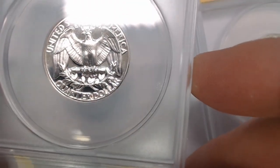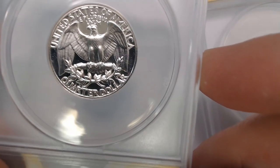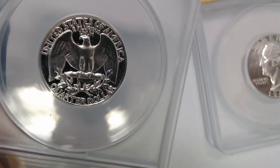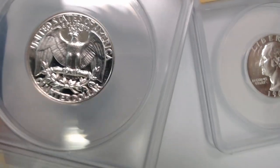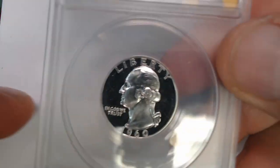When you look at the reverse, now a Cameo coin, you want to be able to see it straight on. If you have to angle it, then it's not going to be Cameo. I can guarantee you that. So remember that. When you have a coin that you think looks Cameo and it's not Cameo straight on, and you have to angle it to see it, then you're not going to get Cameo for that coin. Also, it has to be Cameo on both sides.